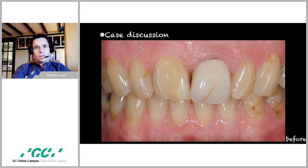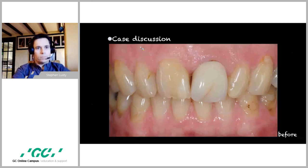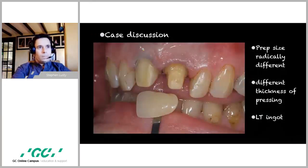Unfortunately, the patient did not decide to treat the composite filling, so the overall result is only two central crowns. And it would have been far more pleasant if the patient had allowed the dentist to replace their composite fillings as well. As a result of the old and new style of prep, there is a large difference of thickness of material to be used, and this makes controlling the opacity more tricky. So in these cases, I always opt for LT or MO ingots, as it would be impossible to control this with anything more translucent than this.